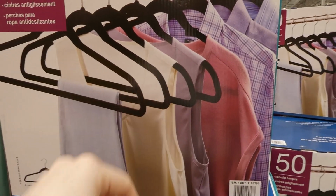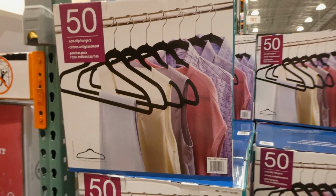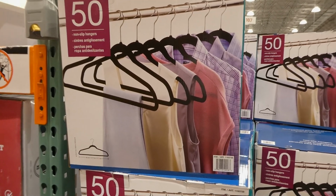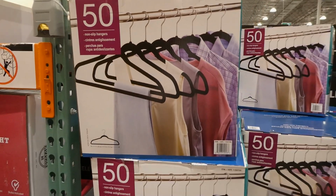Or if you have a silky top, then you're not leaving marks on the shoulders because you're having to hook them in, or if the little strings fall off, then these will still keep them on the hanger themselves.